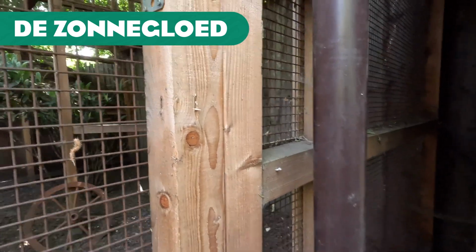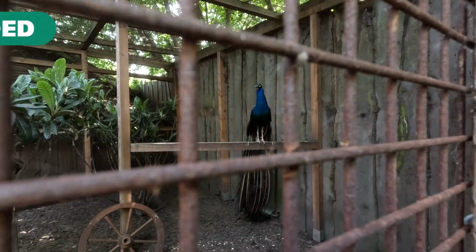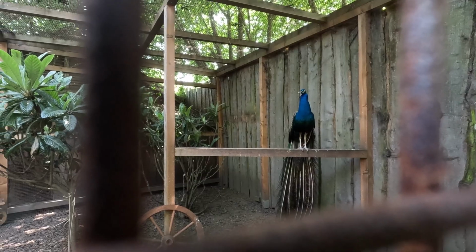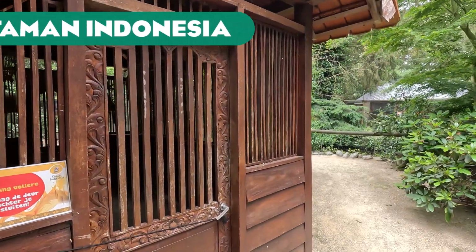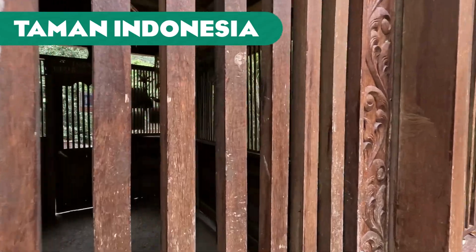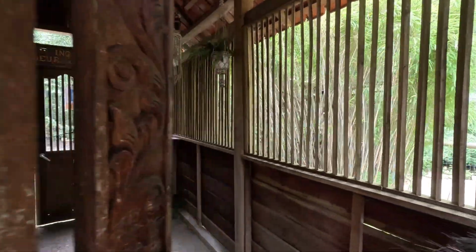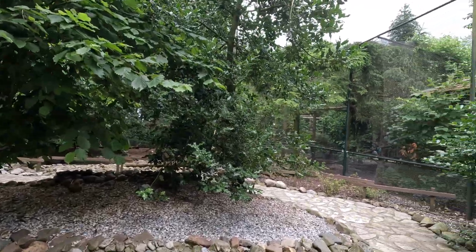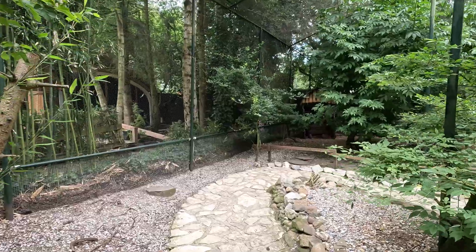And the most interesting thing is that they're mixed with turkey. And then at the Zonnegloed, we have a couple of rescued peafowl in a simple small aviary as well. Then last of the enclosures, here we've got Taman Indonesia, where they don't have Indian peafowl but Javanese green peafowl. I thought it would still be interesting to show because at least we got an actual enclosure for them.